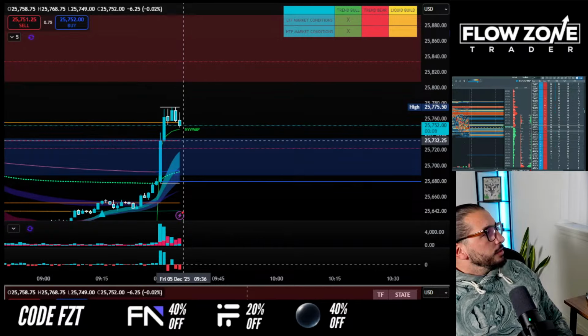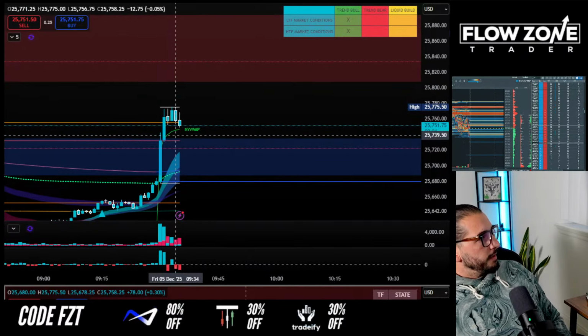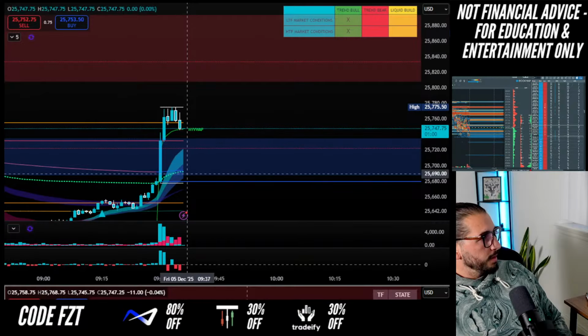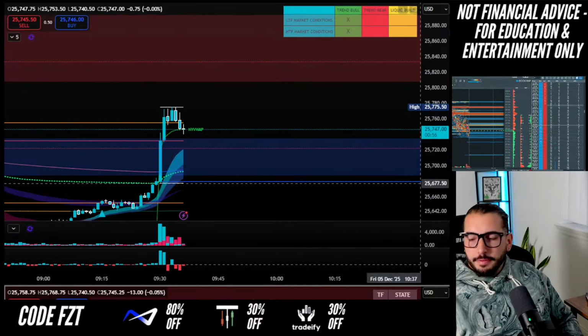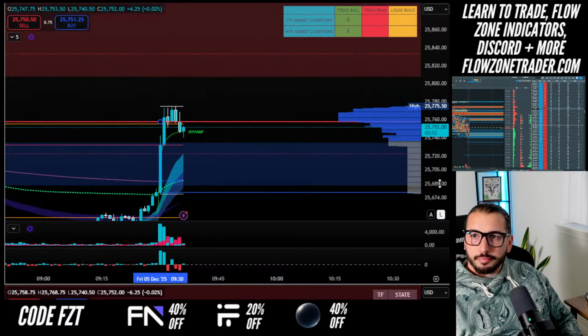Okay, starting to see this come back to reprice. So we have some imbalances here. One here at 50, one at 40, one at 72, and then one all the way down at 700. So let's see. Definitely left a little bit of volume trapped up here. I'm going to put this on here.